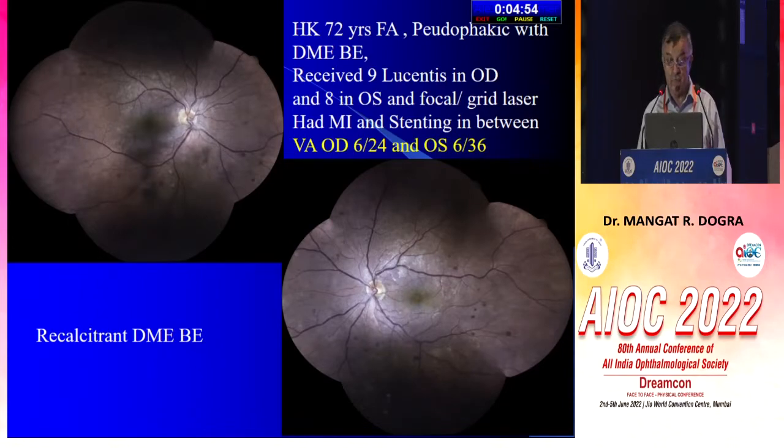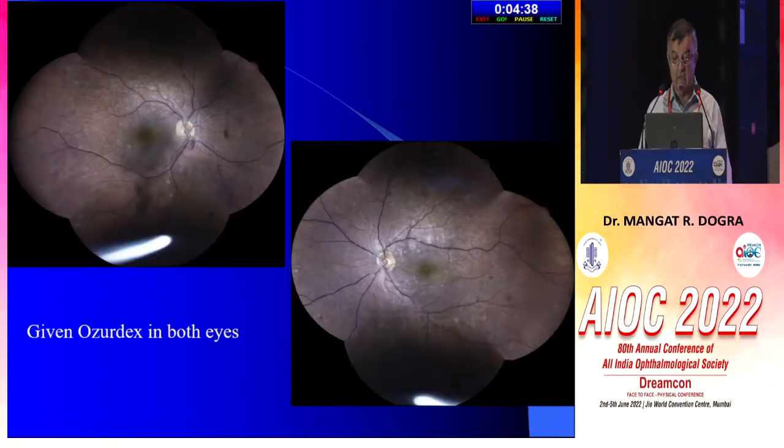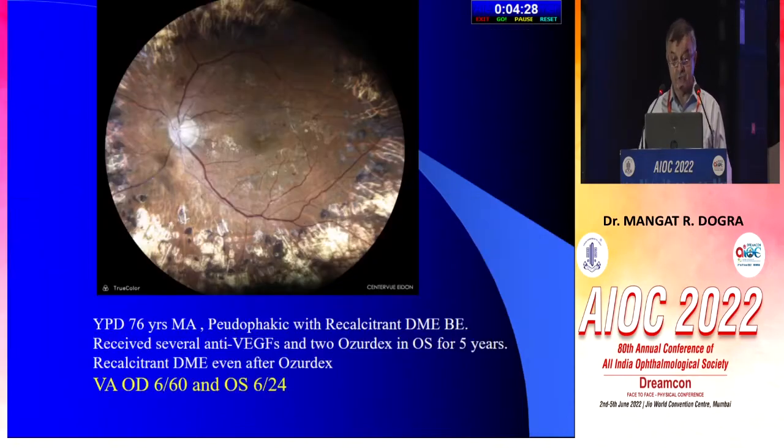She was 72 years old, pseudophakic, and had received 9 Lucentis in one eye and 8 in the other eye, also focal grid, and in between had an MI, stenting. When she came, she was a very unhappy lady. But what she probably needed, this is typical chronic edema, is Ozurdex. In fact, I think she's still receiving Ozurdex and she's still maintaining very good vision.